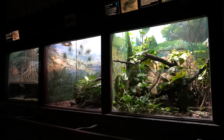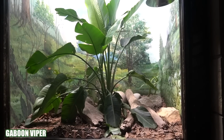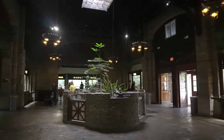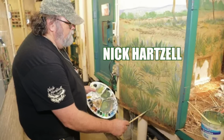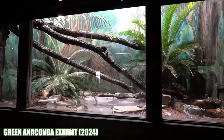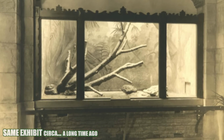This is a good time to explain why I said earlier that the reptile house looks like it hasn't changed since 1934. First of all, when you compare this 2024 shot to this photo that was close to opening day, well, that should be enough to make my case. But in 2016, a Michigan-based artist was hired to restore 5 complete murals and touch up the rest of the backdrops to look almost exactly as they did nearly a century ago.